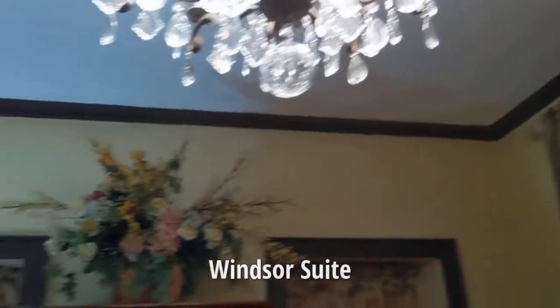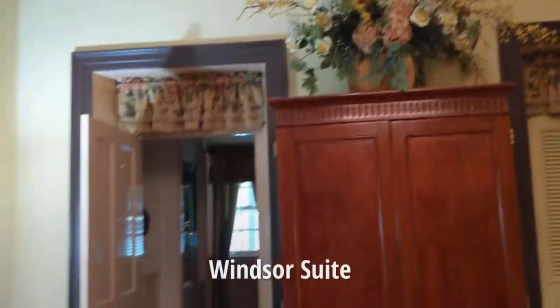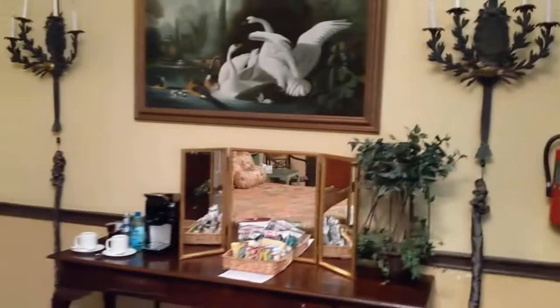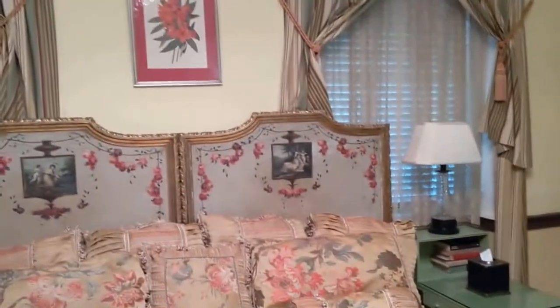Wow. So it's a Windsor Suite. Beautiful. Windsor. They tried to name each of the rooms after a place, and they ended up with Dover, Windsor, Danmore, Bale.